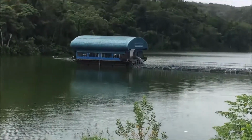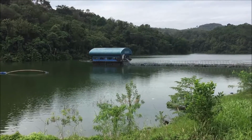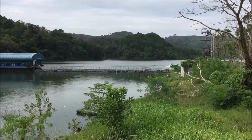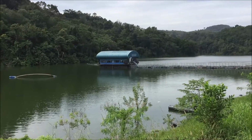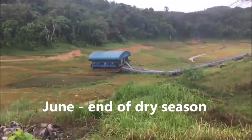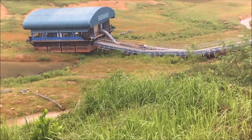We're now floating high. That's the pump house. I think this pumps groundwater up from a well that you can just see flowing into the lake there. That normally only flows after it's been raining, so I reckon it's groundwater coming up from a well. But anyway, look at the difference. Here's another big clue. That should be floating. It's high and dry. Never seen it high and dry before.